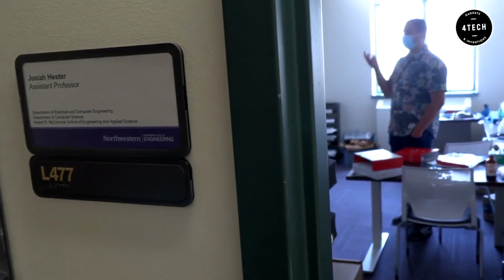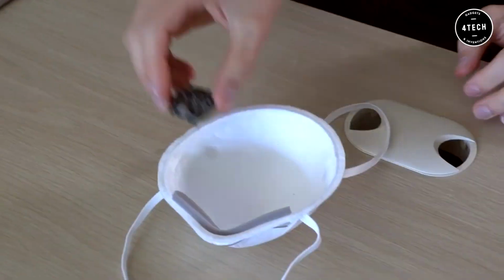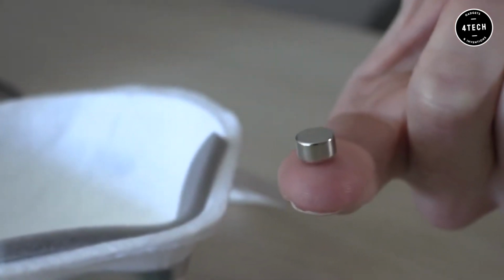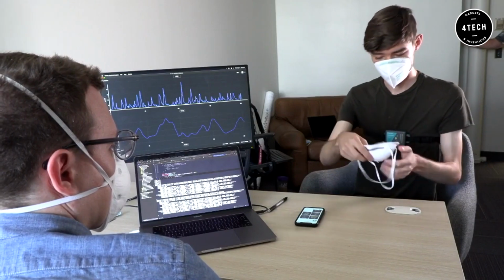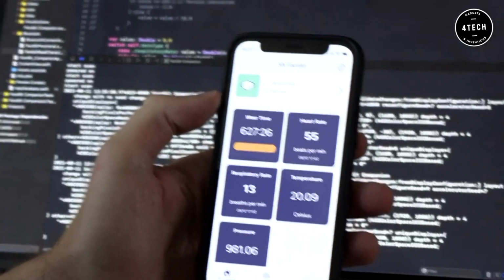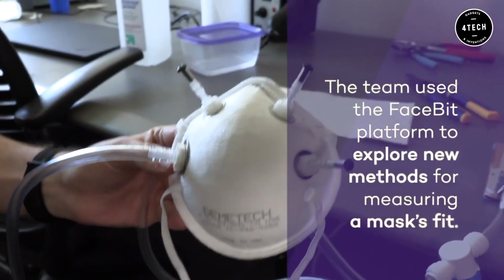At Northwestern University, engineers have developed a new smart sensor platform for face masks that is lightweight and tiny. It uses the wearer's perspiration rate, heartbeat information, as well as how often they change their mask to wirelessly transmit this data back into an app on your smartphone, allowing you to monitor health in real time.